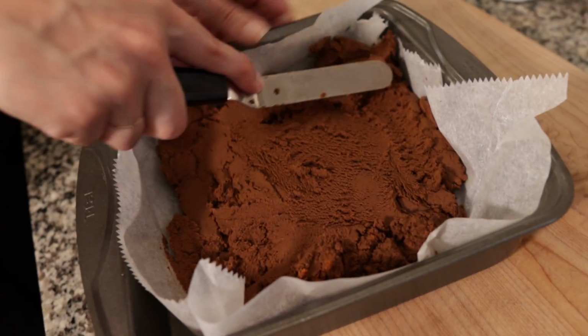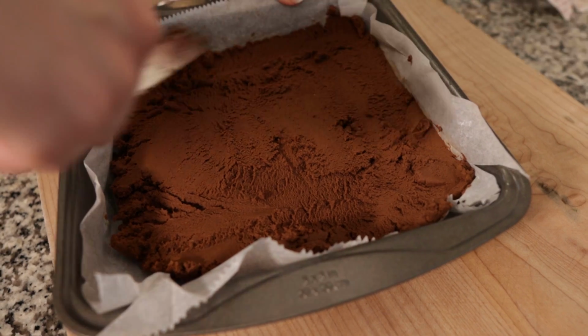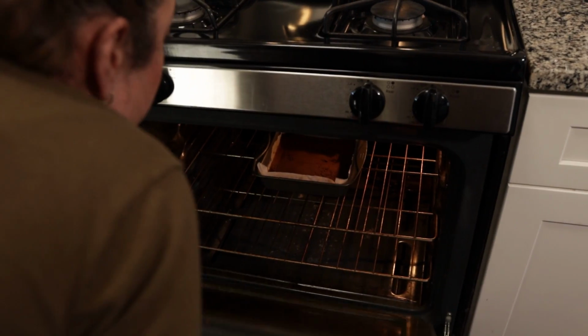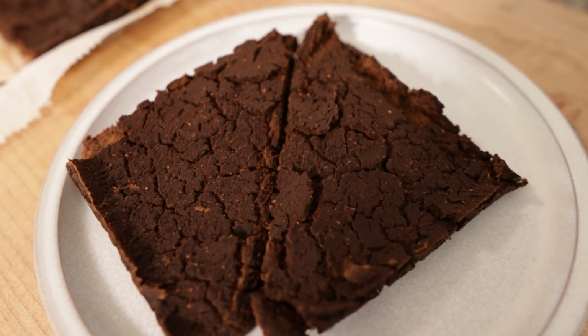Sarah? It's kind of breaking apart on me, but we're gonna smooth this out, try to get one nice even layer. I'm more hopeful than I was a little bit ago, but it still looks dry like the desert. Our oven has been preheating to 350 degrees. We're going to bake this for 30 minutes, which is what she said to do in the recipe. And then we're gonna plate it up and go downstairs and try it.